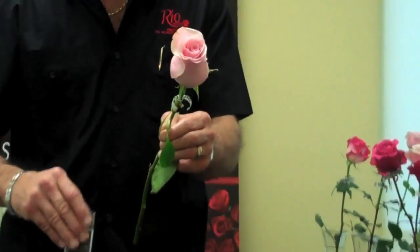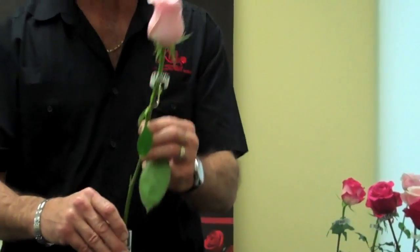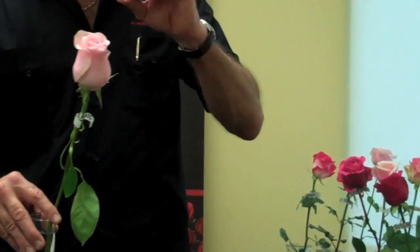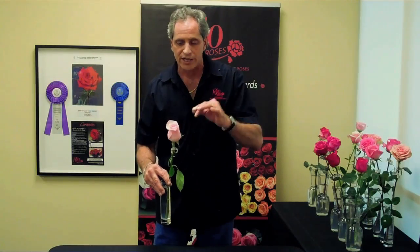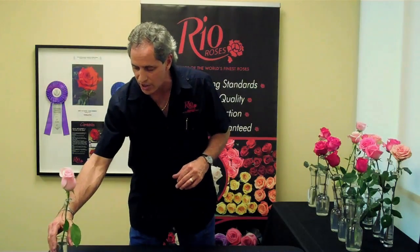All these flowers are put into water the same day, so you can see it's opening very slowly. It's a long stem rose, 60 centimeter plus, some 50s, and it has very little, if any, thorns. Titanic's a beautiful light pink for the holiday.